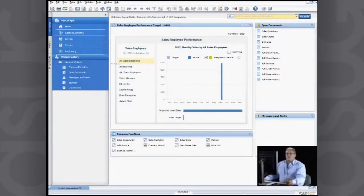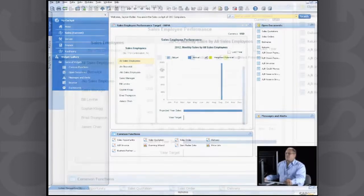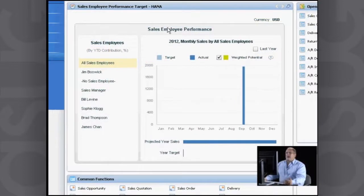Does it look any different? Well, yeah, it does look a little bit different here. Why? Because this is a slightly different dashboard. So here I have a sales employee performance target dashboard, and you can see it has this marker up here saying that it is powered by HANA. A couple of other things are really different with HANA and with the business analytics.